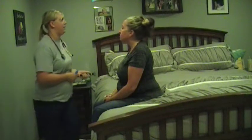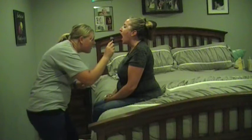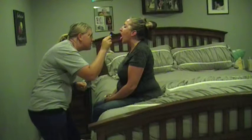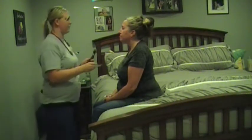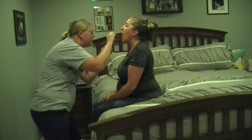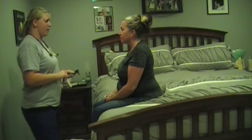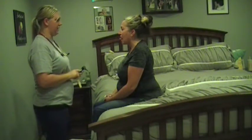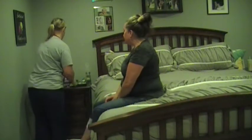Then I will be looking in the mouth. Put your tongue down for me. Looking at the tonsils. That looks good. I'm checking the mobility of the uvula, so I'm going to press down. If you can say ah. Ah. Very good. And then I'm going to have you stick your tongue out. Up, down, and side to side. Very good.